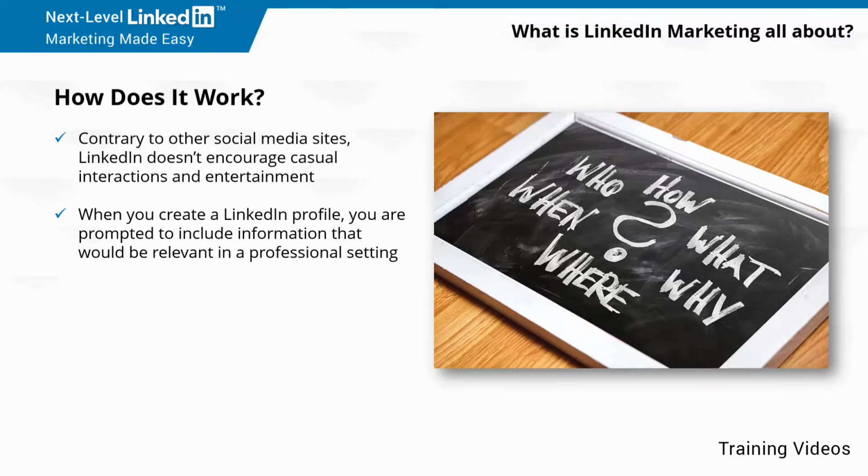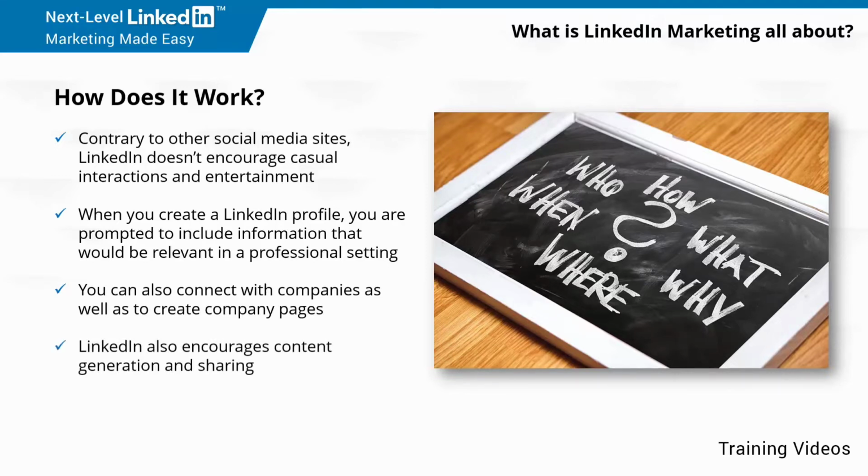This information will help you to connect with other users, which create networks based on similar career paths instead of interests. You can also connect with companies as well as create company pages. The key difference here is that you can use company pages to do actual business activities, such as contacting leads and finding recruits. LinkedIn also encourages content generation and sharing.